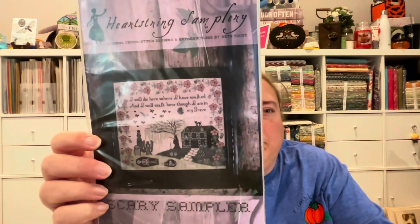Along with, I know Fawn from Sanctum Stitching is doing this. I know that Sarah from Memphis East is doing this, and Justine from X's and Hoes is doing this. I may have forgotten somebody because I didn't write anything down when Sarah was going over it. But we are starting Heartstring Samplery.